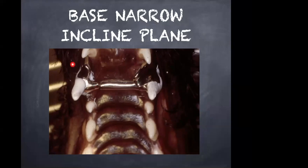ramps built in here. There's inclines built in here that guide the mandibular canines, guide them into a more lateral formation so that it actually pushes the teeth out. Okay.